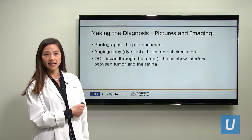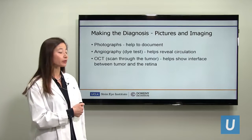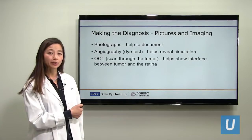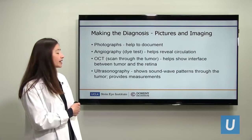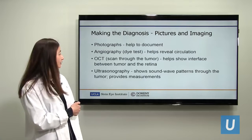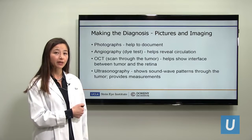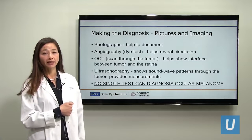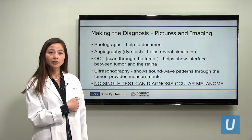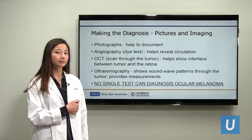There are OCT scans, which stands for optical coherence tomography, which show us cross-sections of parts of the retina and can show cross-sections through the tumor. This helps show the interface between the tumor and the retina. And then there's ultrasonography, and this uses sound wave patterns through the tumor itself, which can identify features and can also provide accurate measurements. But I'd like to point out that in ocular melanoma, there is no single test, no single photograph or study that is done that tells us the diagnosis.